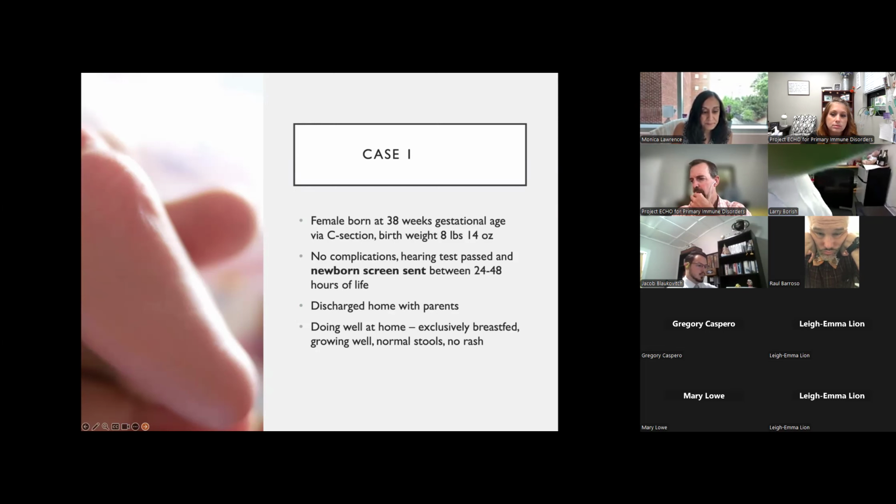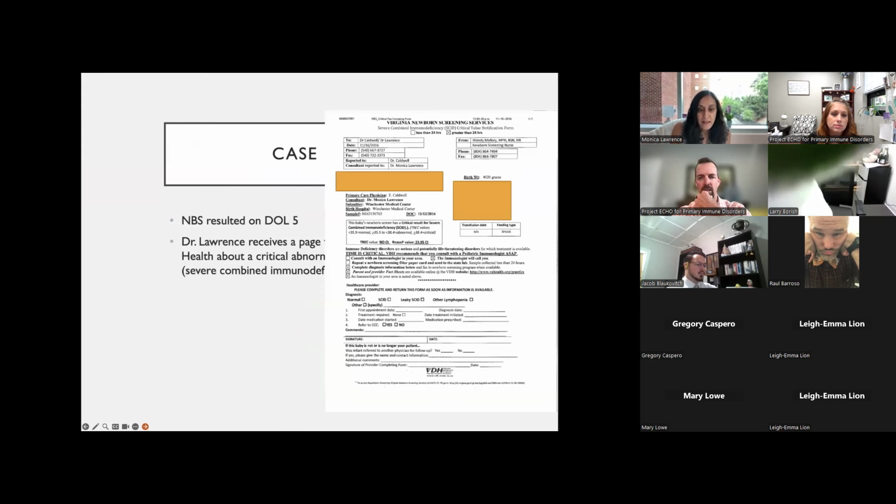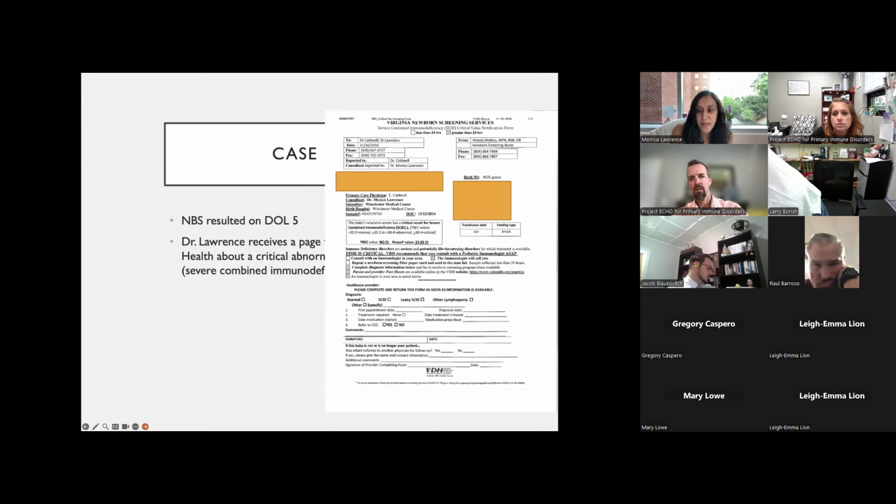And then it resulted on day of life 5. So here is an example. This report format has slightly changed since then, but I get a call from the Virginia Department of Health about a critical result for severe combined immunodeficiency, or SCID, as we like to call it, because it's a mouthful otherwise.